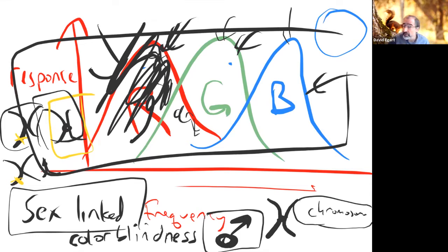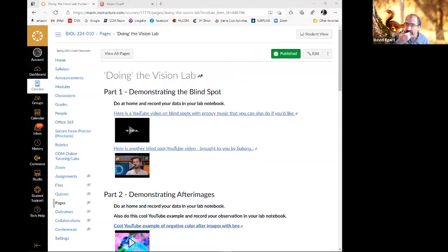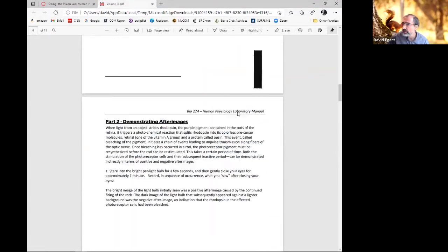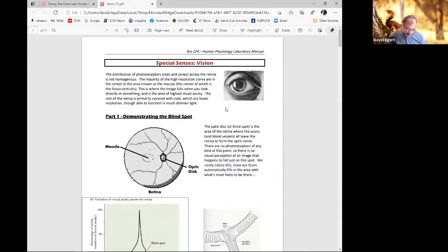So actually, at this point, it probably makes sense to shift gears a little bit. I'll show you the parts of the lab where we're going to be looking both at blind spots and at the color, the stuff that's more about the retina. And then we'll shift gears and talk more about the lens and the focusing mechanics of the eye. All right, so this is the lab here. Special senses, vision.